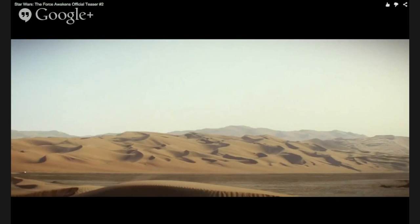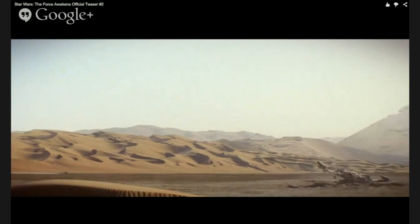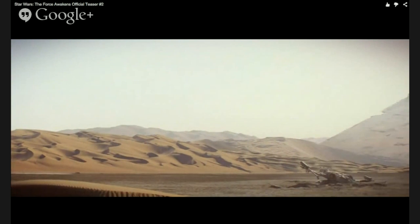Alright, let's continue. Right there, we see a speeder bike. Right here is something interesting. This is an old one. We can see a wrecked old X-Wing fighter in the sand right there. Maybe there was a big space battle in the sky, maybe?